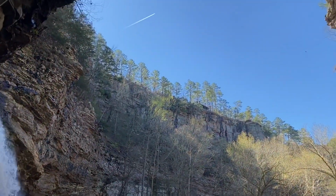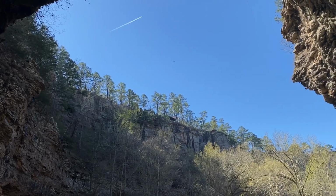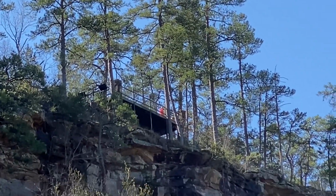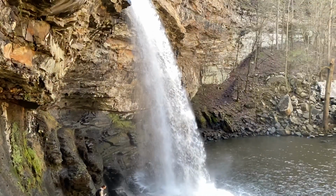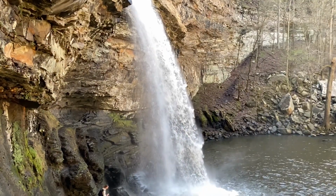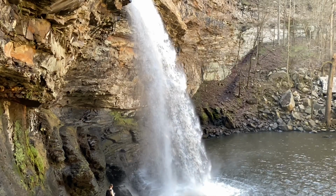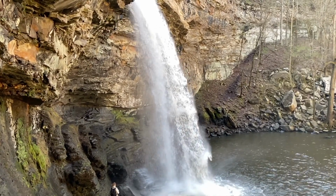Right up here, right below that jet airplane, is the Cedar Falls overlook you can walk to pretty easily. There's actually people up there now. And now, with the falls behind me, it's the 1 mile march back out to Mather Lodge.